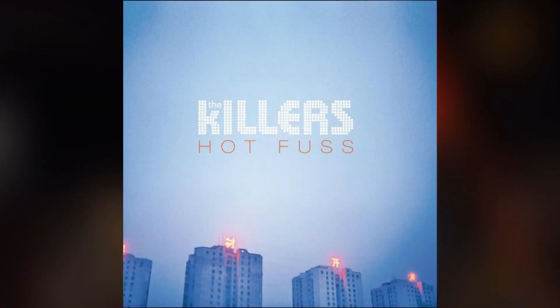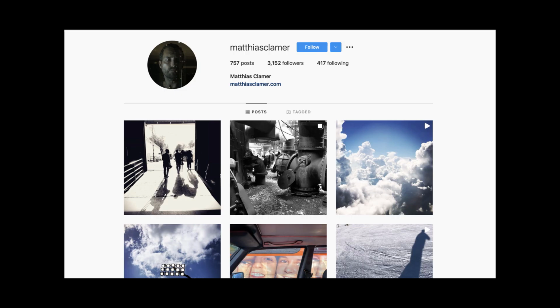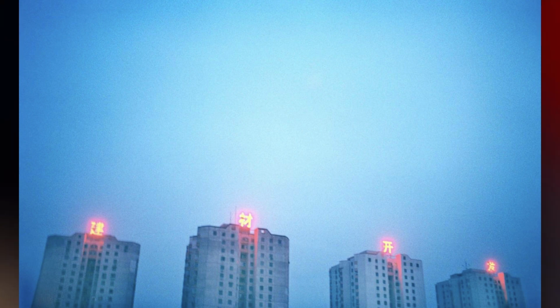The photograph that makes up the album cover was taken in 2000 by photographer Matthias Klammer. The picture was taken on the southern region of the suburbs of Beijing, China. The text on the building reads, "Construction Material Development." However, I doubt the band knew this, as it seems that they just chose the photo because it looked cool.